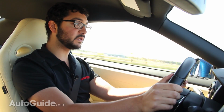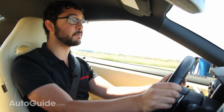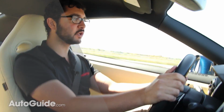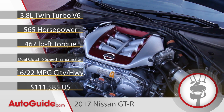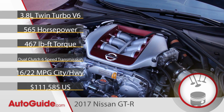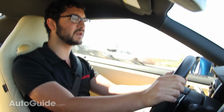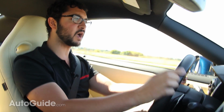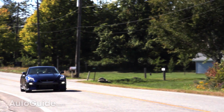Okay, now before we jump into all of the boring changes like the interior and exterior, let's talk about what makes this car awesome, and that's the way it drives. Under the hood is the familiar 3.8-liter V6 that's twin turbocharged to make 565 horsepower and 467 pound-feet of torque. That's paired to an advanced all-wheel drive train and a quick shifting but now refined 6-speed dual-clutch transmission. All of that adds up to a very fast car.